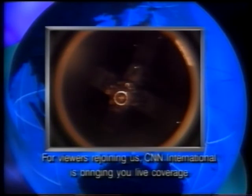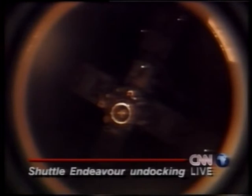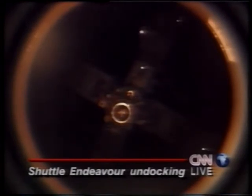And to update our viewers who've been away for a moment, the two spaceships have separated successfully. The shuttle is moving back to a distance of 240 feet. Help me with the metric conversion. Yeah, that's about 150 meters. 150 meters apart now, and when they finally get to where they're going, it's generally about 100 meters. About 50 meters, actually, where they do this fly around. It's very close, considering the size of these two spaceships.